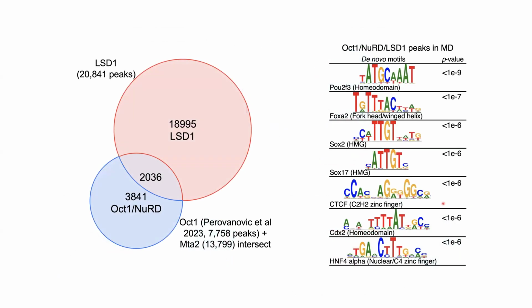And to test that, we did ChIP-seq using OCT1, which we already had, NERD and LSD1. We looked at the intersection of OCT1 and NERD binding sites and what peaks intersected with LSD1 ChIP-seq at this particular stage of development, which I think is day 6. And again, we found binding sites for OCT1, which was good because these are OCT1 binding sites. In this case, they call it POU2F3, which is OCT11, but it's the same site.